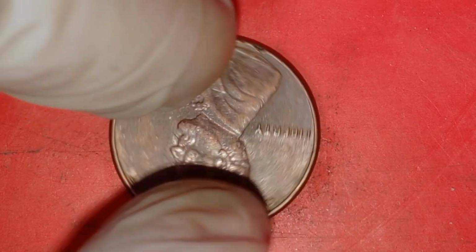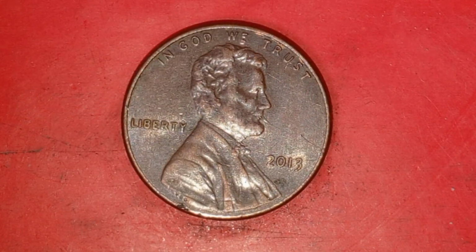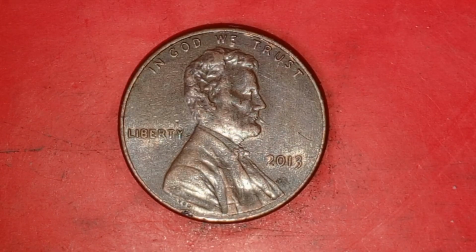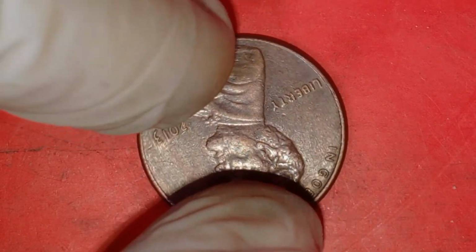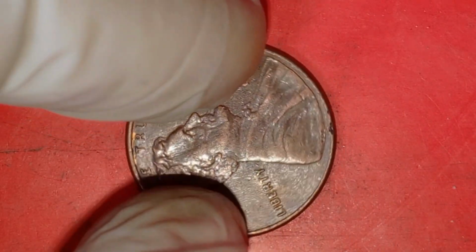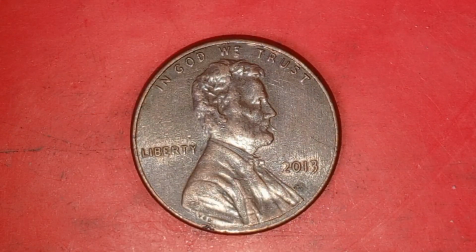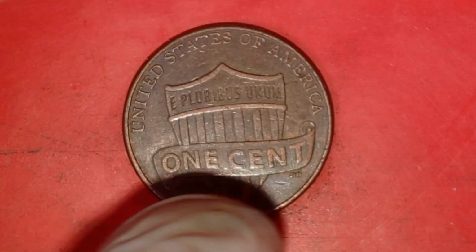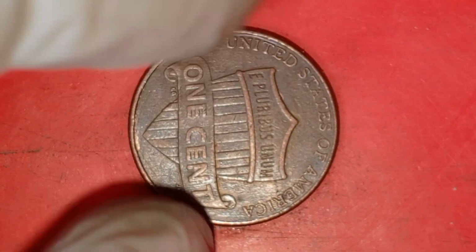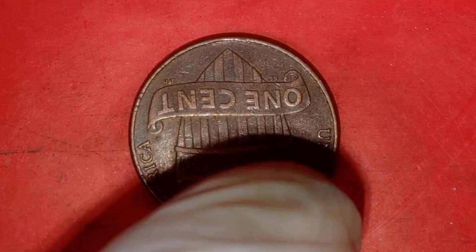In 1959, the design was updated to feature the Lincoln Memorial on the reverse, which is still the design we see today. Over the years, there have been various changes, with the most recent design update occurring in 2009 to commemorate Lincoln's 200th birthday. The current design, which was used on the 2013 penny, features a close-up of Lincoln's portrait on the obverse, and the Lincoln Memorial on the reverse. So, let's talk about the 2013 Lincoln penny specifically.